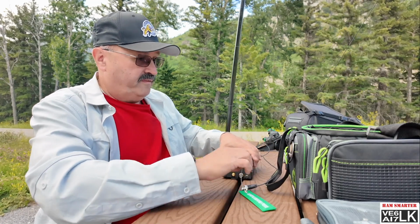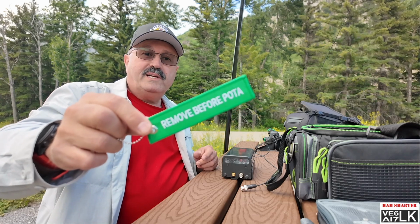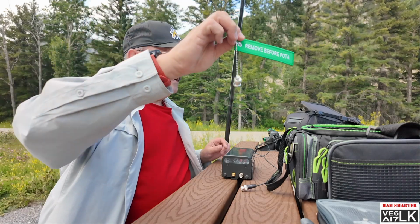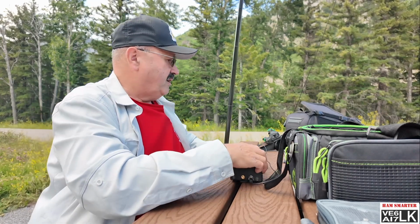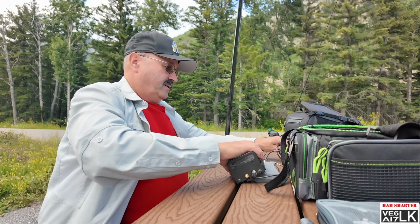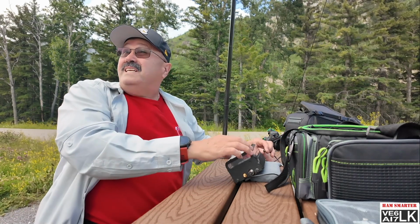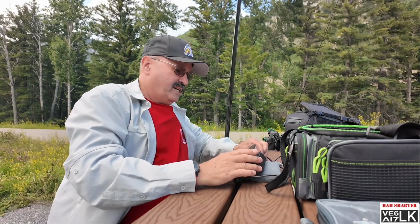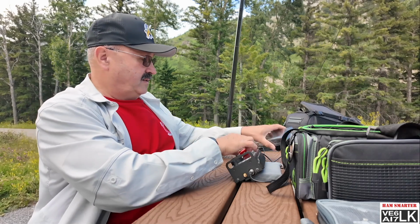So I've been a fan of that forever. I love these remove before POTA dust cover caps that Adam, K6ARK, was selling at Hamvention. They are awesome. So got set up here, making my cables nice and neat. Weather's not getting colder, so I'm not worried about rain, despite the dark clouds.